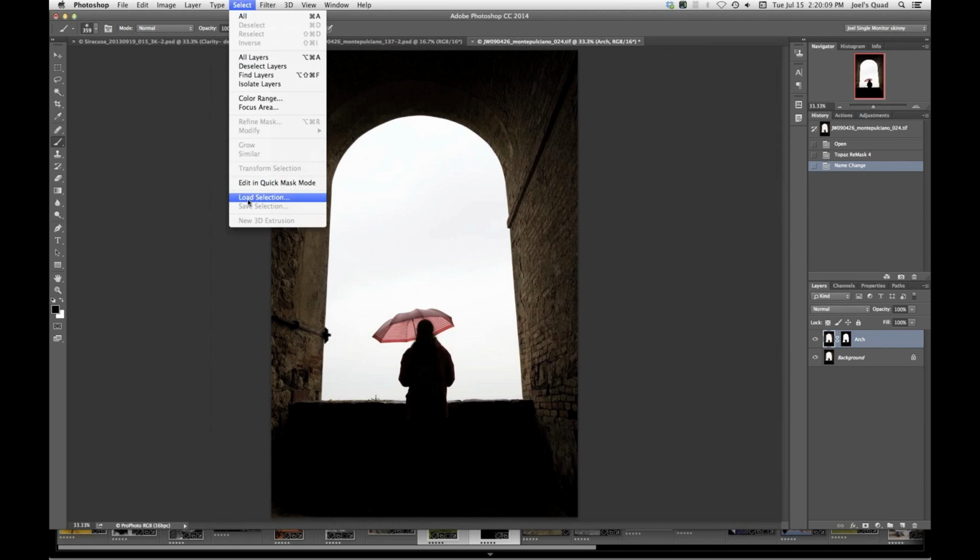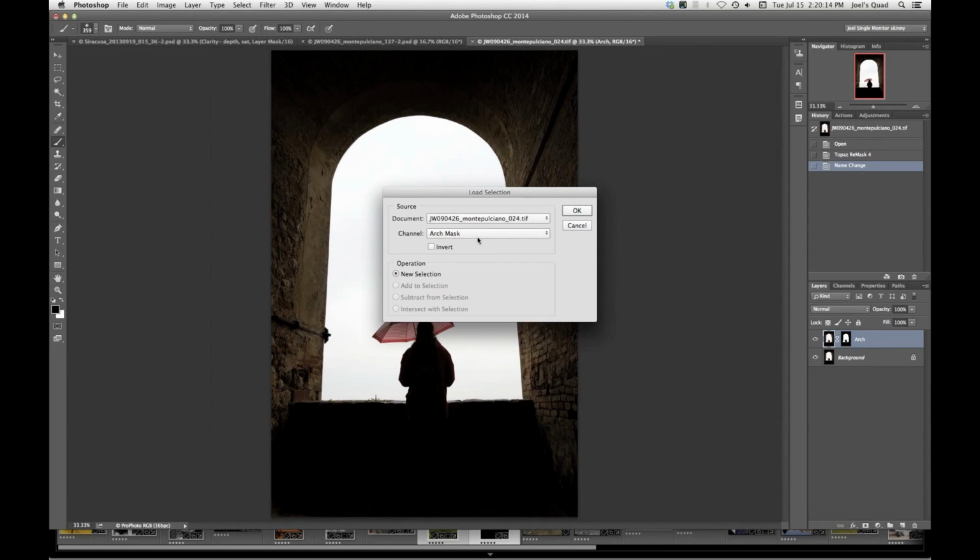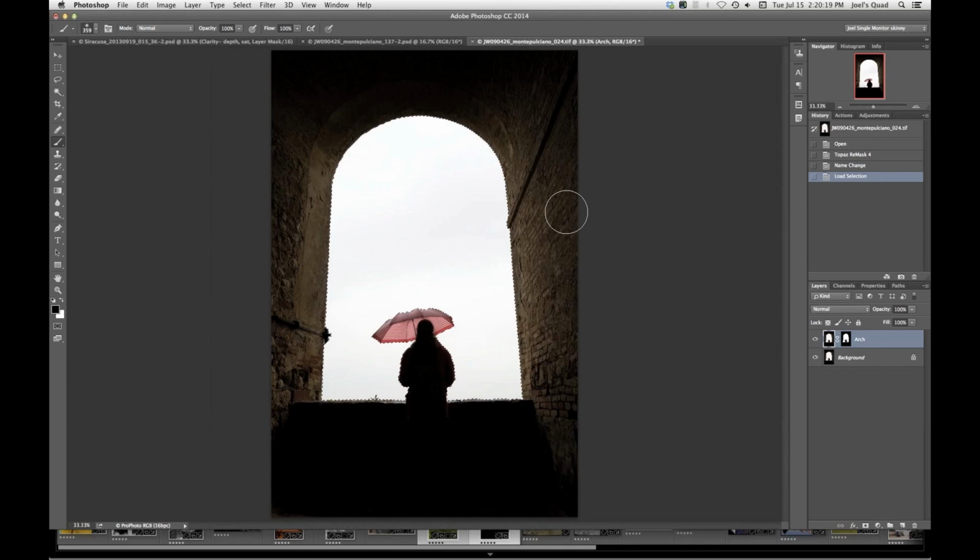and in the Select menu in Photoshop, I'm going to go down to Load Selection, and there's my arch mask listed. If I had other masks in here, they would be listed in this drop-down, and I'm going to turn this into a selection. So there's the typical Photoshop marching ants, and I'm going to use that selection to paste my other image into.